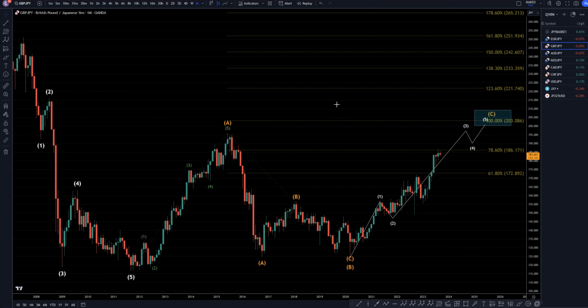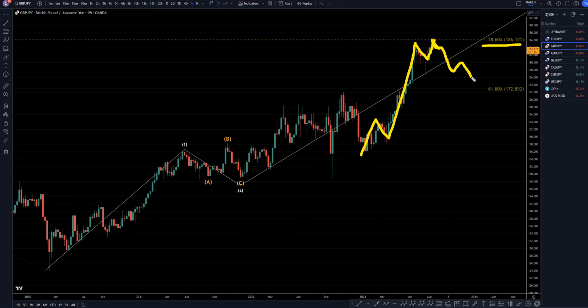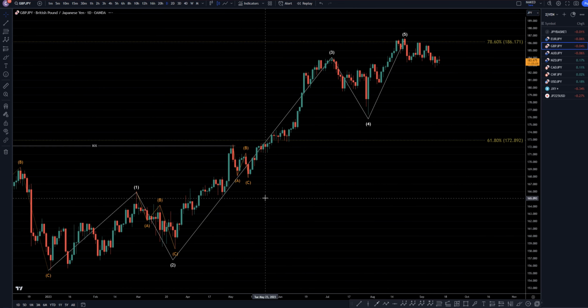So let's take a look at that on the weekly time frame. On the weekly time frame, I still think this move down here is probably a correction, but look at this pattern, 1, 2, 3, 4, 5, and we're at a Fibonacci level. I do think that most likely the higher time frames are telling us the truth, and the truth is that we're going to make a bigger correction before we end up continuing the uptrend, probably even going down and taking out that low.